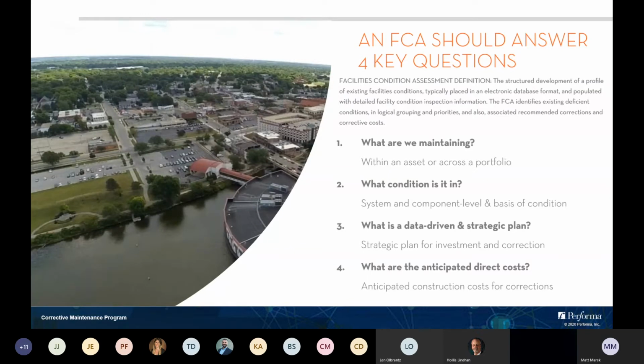So you're really seeking to answer 4 questions with a good facility condition assessment. First of all, what are we maintaining? Knowing what buildings and building components actually need to be maintained and ensuring that information is known. What condition is it in? That's pretty obvious. What's the data-driven and strategic plan? You're not going to be able to make all of the corrections at once because of limited funding resources. So what is the plan you have in place to present to the organization that says we really need to do this in year 1 and this needs to be done in year 5, et cetera? And then, what are the anticipated direct costs? Really understanding the true costs behind what this program is going to require.